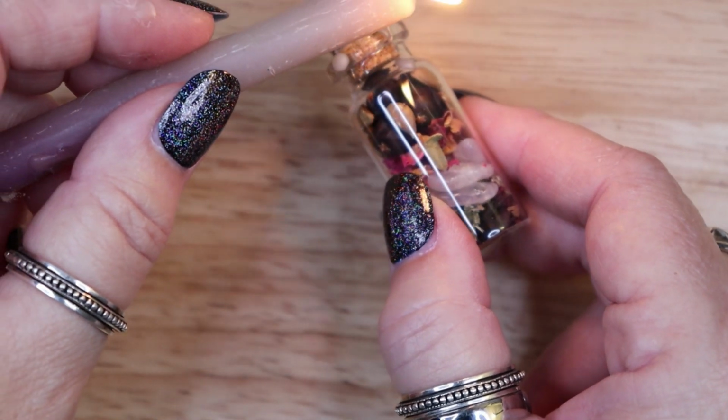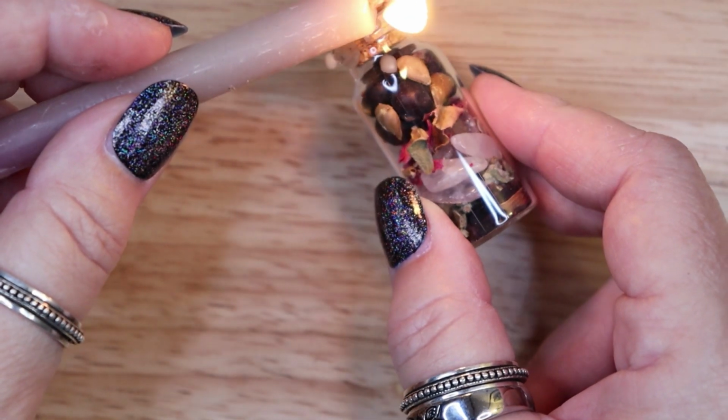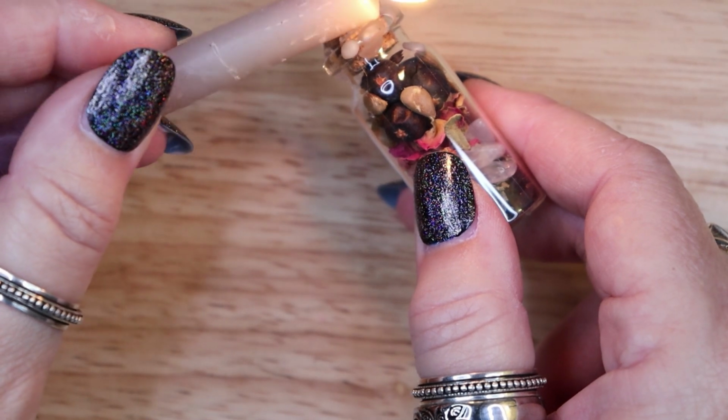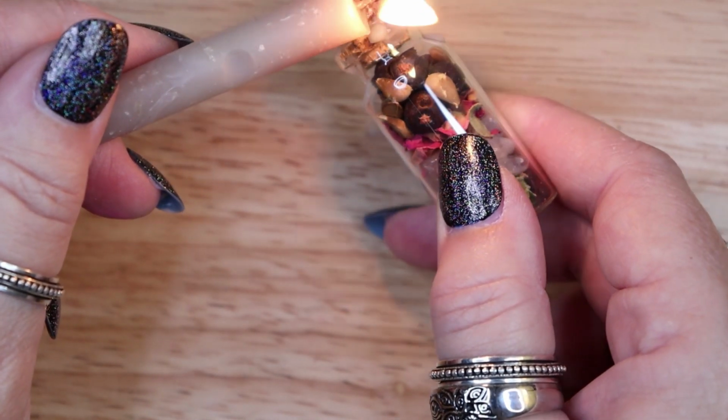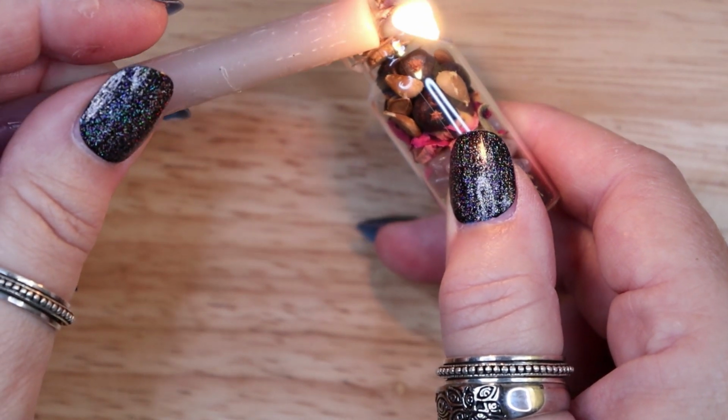And finally, I seal my jar with wax. As I seal it, I focus all of my intention into the jar and allow the candle flame and the warm wax to charge the magic.